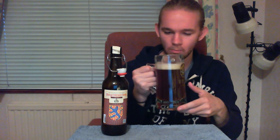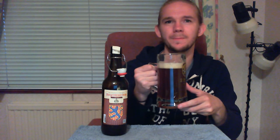Cheers. Prost. That beer is actually kept really beautifully in the bottle. It tastes exactly as it did when I tried it in the brewery.